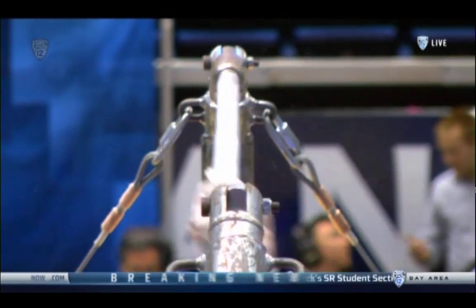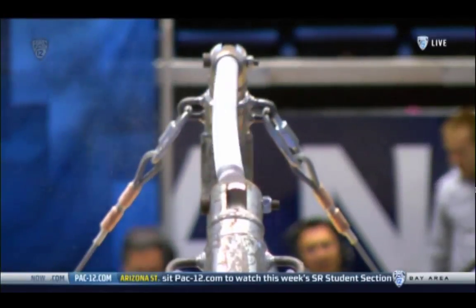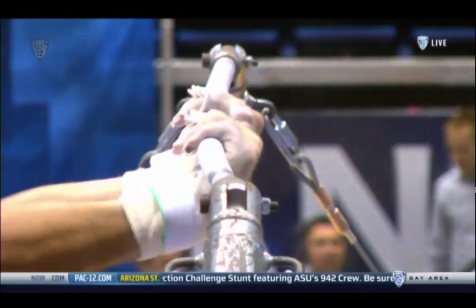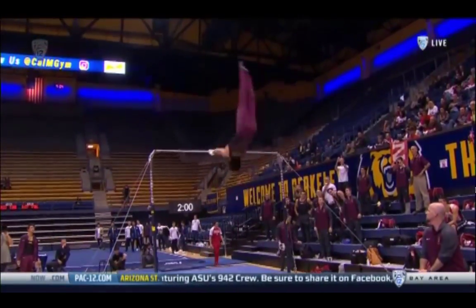So the release is awesome. This is called a Kovacs. Look at that bar, how much it bends. And they use that swing to catapult themselves up into the air.